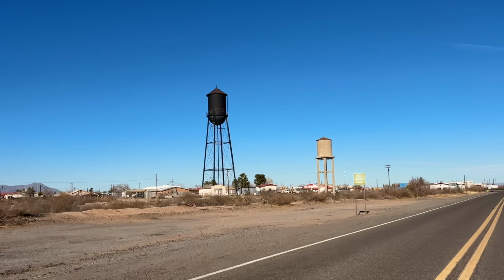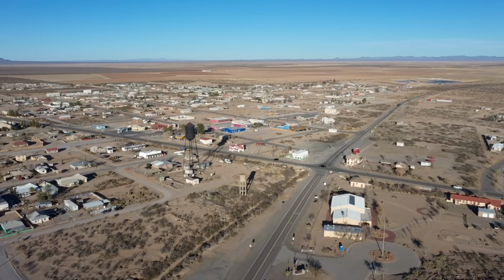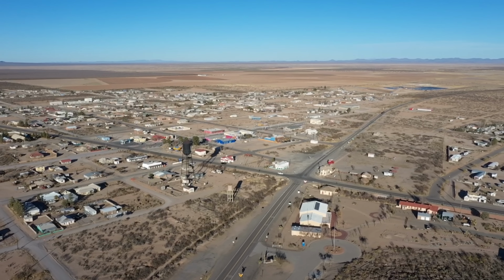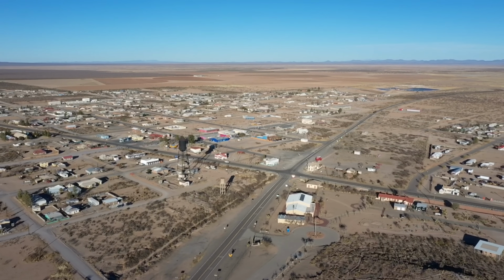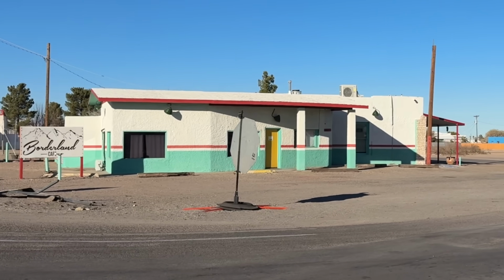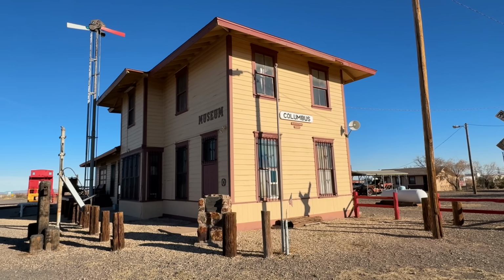Previously, I had mentioned Columbus, and this is where we are now. It's the only incorporated town we're going to visit today. It was established in 1891, just a couple miles to the south on the border, named after Christopher Columbus. In 1902, it was moved here when the railroad was built through this area. 1905, it was pretty small, only 100 people, had one store and a saloon.